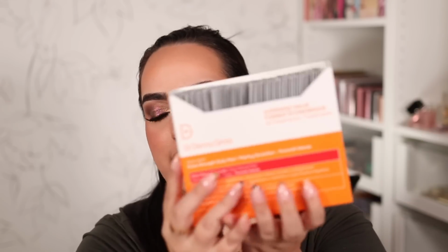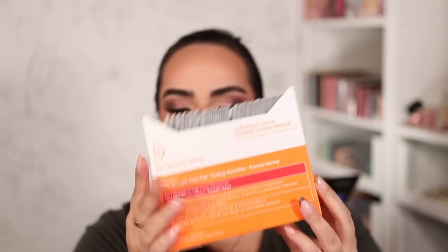Anyways, in this big box of Dr. Dennis Gross extra strength peels, I have 60 treatments. This is the way they come, by the way. You can kind of tear apart all of these little box handles and keep them just like this in your drawer. And this is what a little treatment looks like. So you have step 1 and step 2.